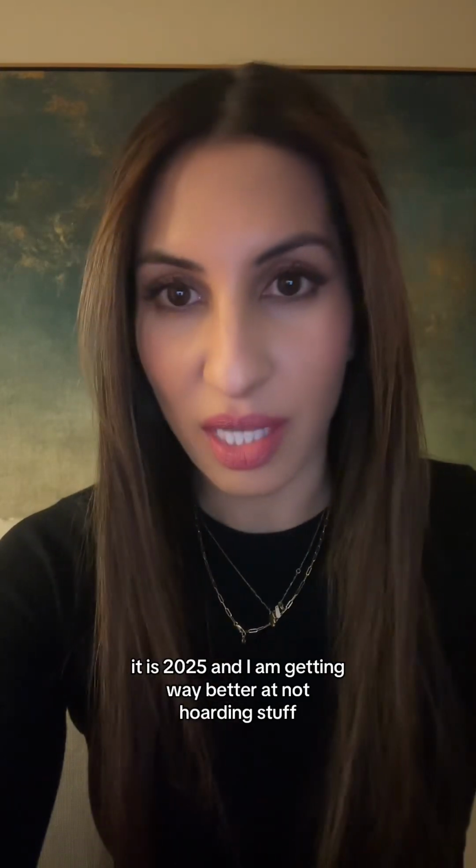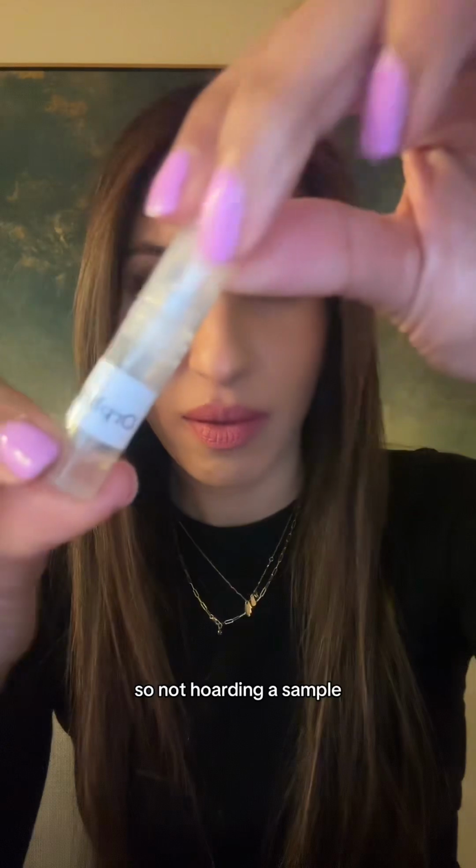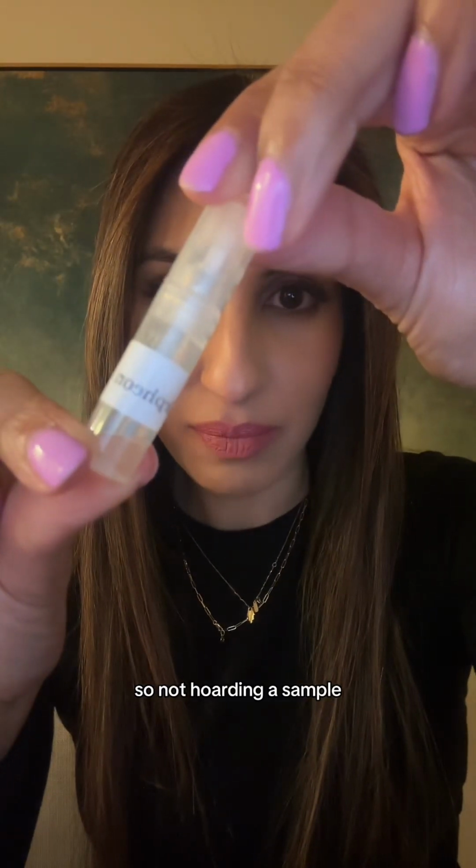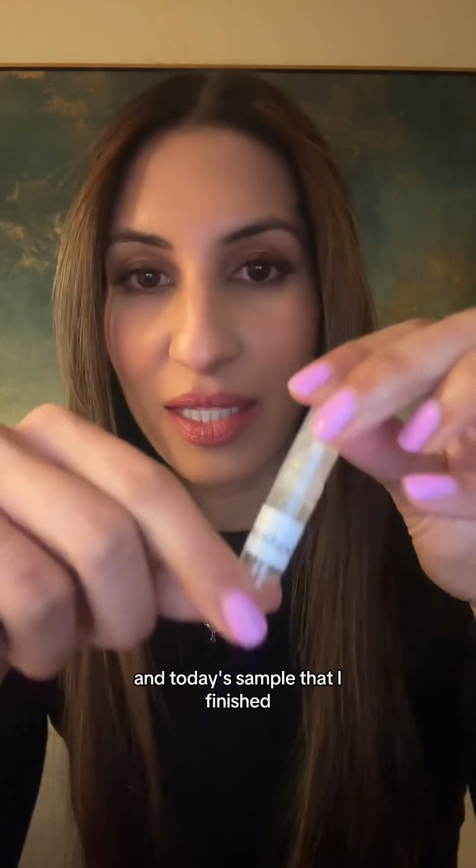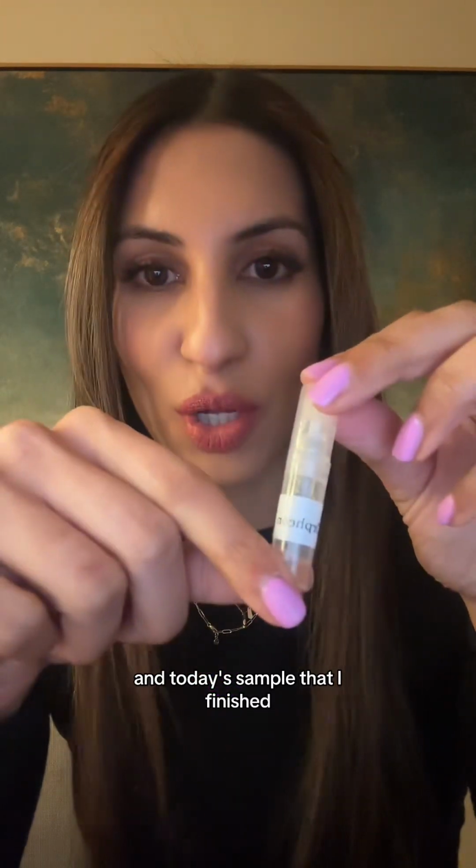It is 2025 and I am getting way better at not hoarding stuff. So, not hoarding a sample, actually trying to finish it so that I can make up my mind about whether I like it or not. And today's sample that I finished, that's pretty much finished, is Orpheon by Diptyque.